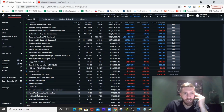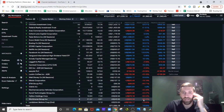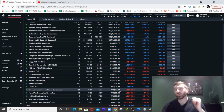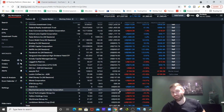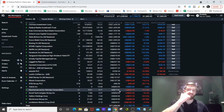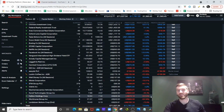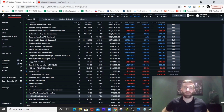Nikola, Electromechanica, Canoo, Hyliion, Workhorse and Lordstown, all really far down, tiny amounts of money in each. Not going to be selling out of them until they're in profit. Don't need the money. I'd rather just wait until they're in profit and then sell out. There would be an argument to say sell out now, getting something that is going to grow up 40, 44, 50, 60, 70%, and then your quid's in. Don't know, I think it's just a mental thing. Don't like selling out something when it's down if I can help it, and I can help it.